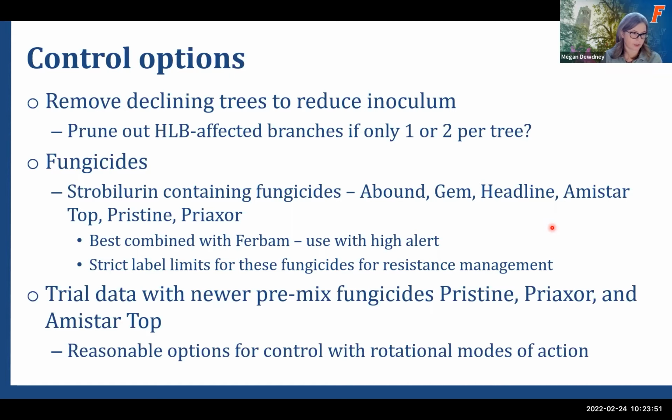There are strict label limits for these fungicides for resistance management purposes. If you're using them for PFD, you can't really use them later in the season for other problems, because you're only allowed to have 3 or 4, depending on the product, applications in an entire season. And that's the class of fungicides, not just individual products.